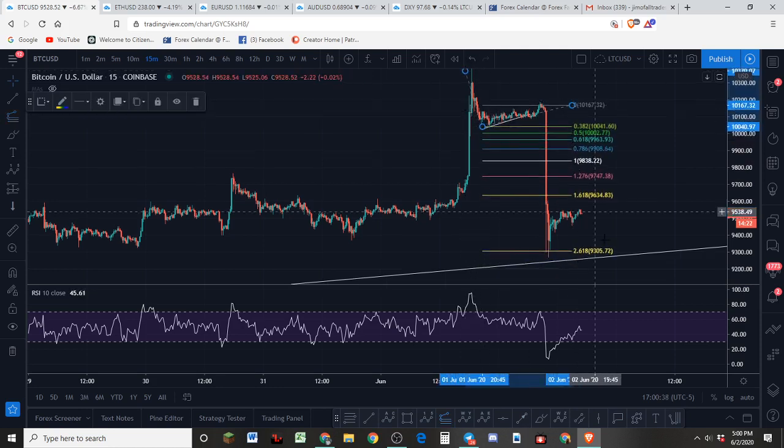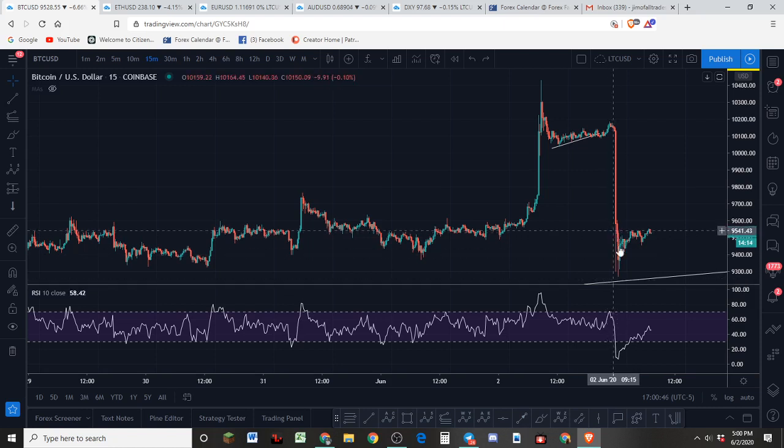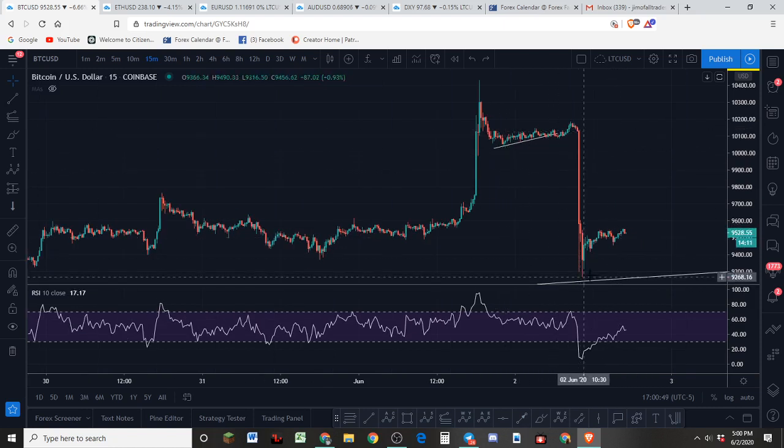Leading diagonal to begin. It's just so impulsive. It's crazy. 1, 2, 3, 4, 5. There's actually 5 waves in there, even though it looks 3-wave-ish. In these wicks, you see the 5th wave. Okay, so that's 5 waves to the downside, guys.